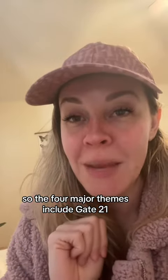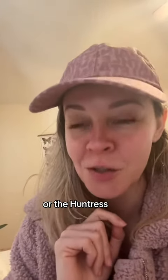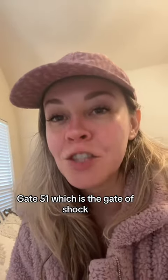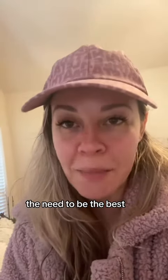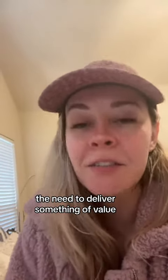So the 4 major themes include Gate 21, the gate of the hunter or the huntress, which is the need to be in control, especially be in control of resources. Gate 51, which is the gate of shock, and this is the need to be competitive. Gate 26, the gate of the egoist, the need to be the best. And then Gate 40, the gate of aloneness, the need to deliver something of value.